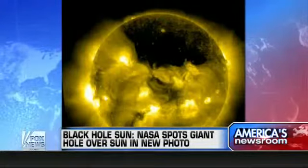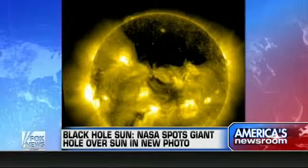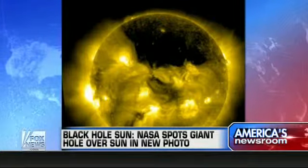Whole new meaning on that song lyric, Black Hole Sun. Scientists at NASA have given us some amazing images, and they've discovered there's actually an enormous dark hole over our sun. Corey Powell, editor at large at Discover Magazine, is here to look at these images. Nice to see you, Corey.